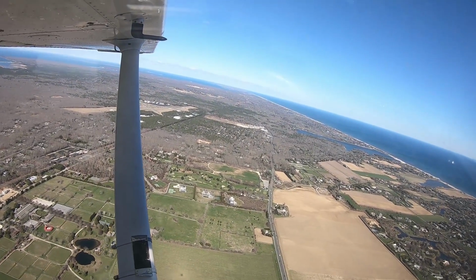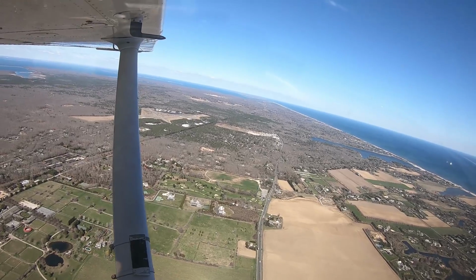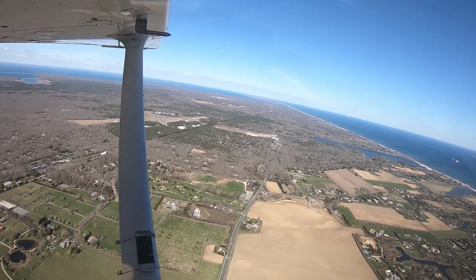Another thing we gotta be mindful of is making sure we do that before landing checklist. Oh, yes. So landing light, mixture, full rich.